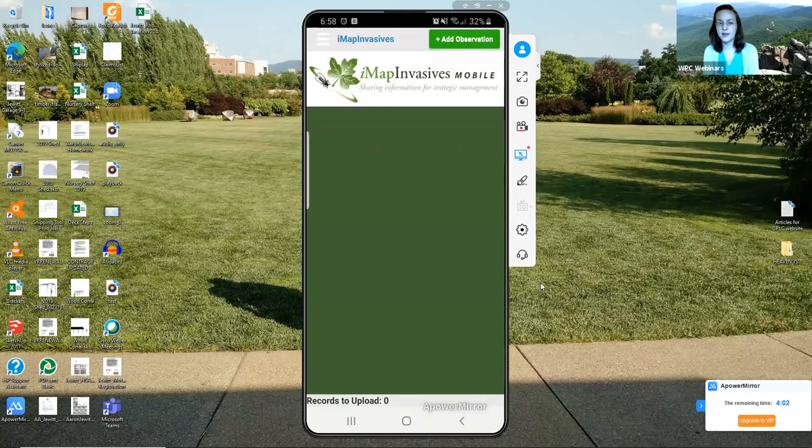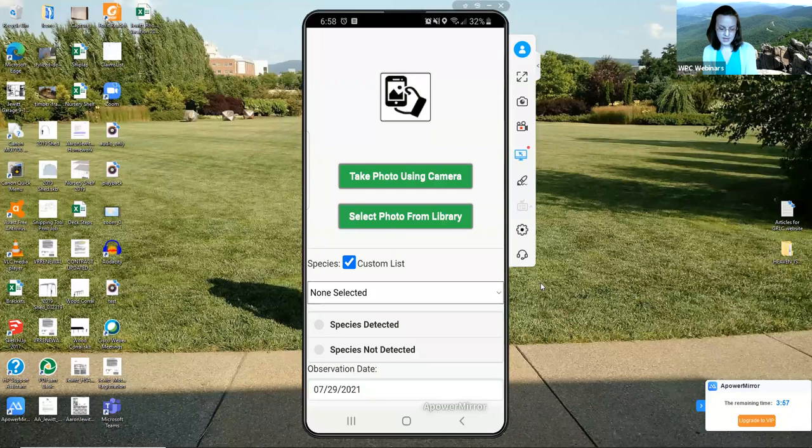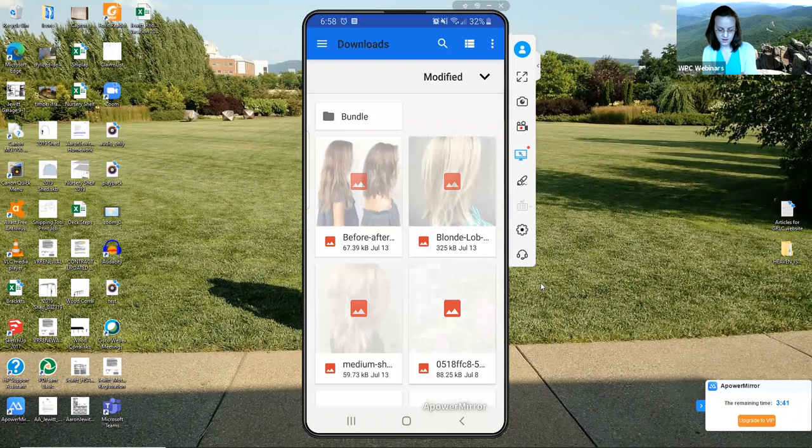Now you're ready to go in and actually create that observation button there at the very top. And you can take a photo using your camera, or if you've already taken a photo of that plant or insect, like a few seconds ago, and it's saved in your device's library, you can say select photo from library. So I'm just going to do that since I am going to select an image here that I've already got on my phone.